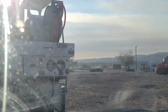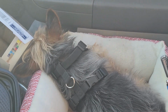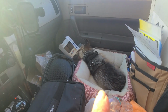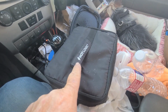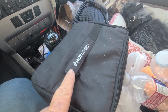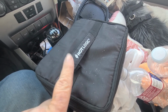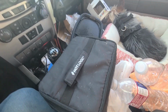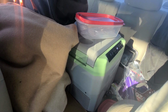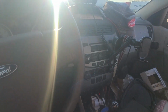So anyway, I'm gonna get out of here. I done fed the pup. You can see he's there, done fed the pup. He's sleeping it off. I got some barbecue ribs in this thing. I'll bring y'all a review of this thing. So far, I'm loving it. And then back here we got the old 12-volt fridge freezer, and I'll let you know how I'm loving it.